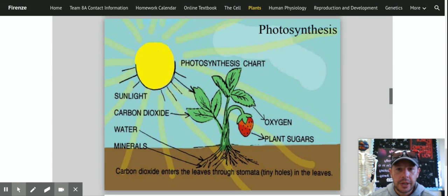What's that special ingredient again? Sunlight. Sprinkle in a little sunlight, and all of a sudden oxygen comes out of the leaves and sugar is made. I love sugar. Strawberries are wonderful. Okay, and that's all there really is to photosynthesis.